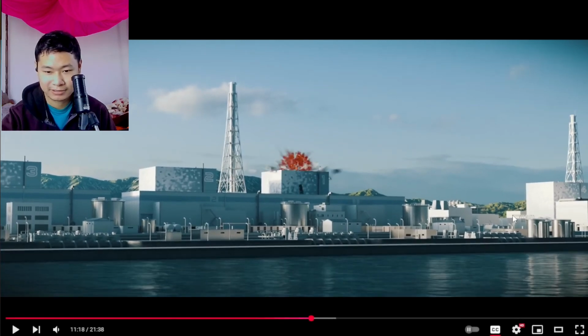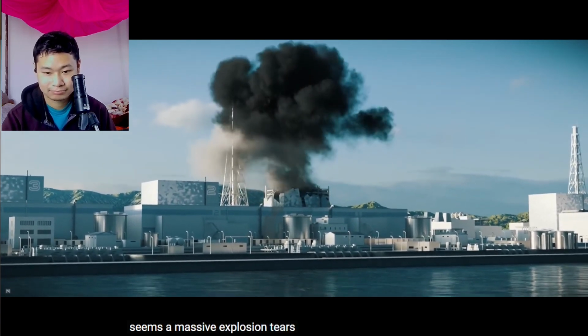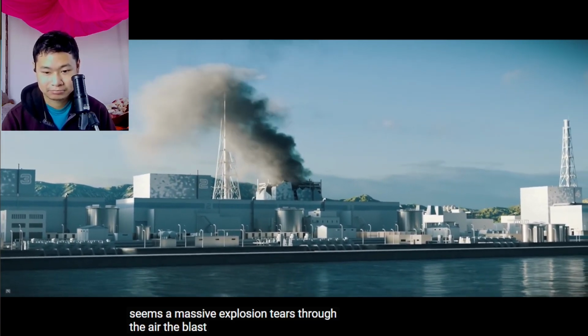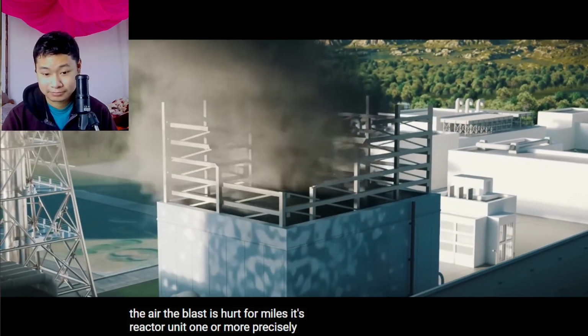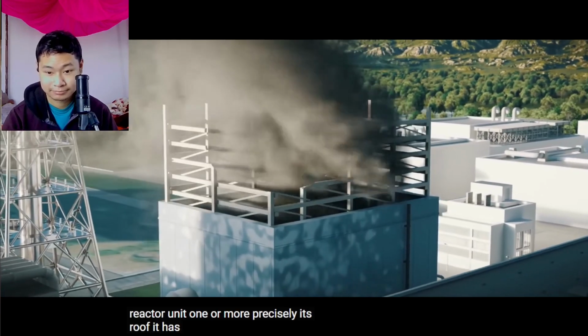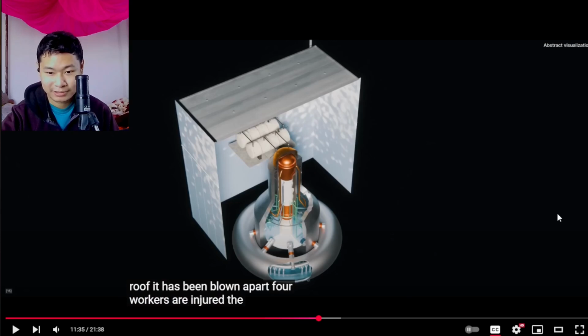The technique doesn't work. A massive explosion tears through the air. The blast is heard for miles. It's Reactor Unit 1, or more precisely, its roof. It has been blown apart. 4 workers are injured.